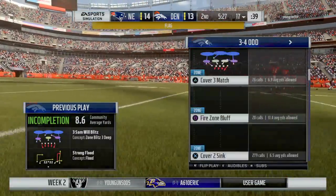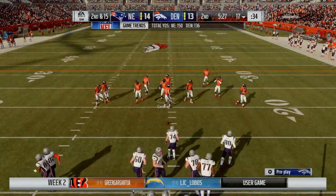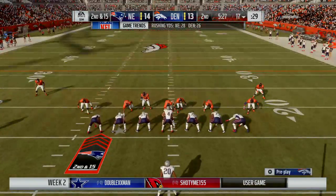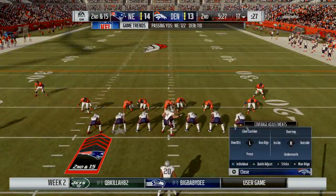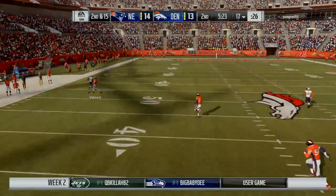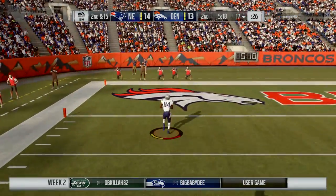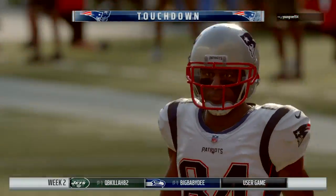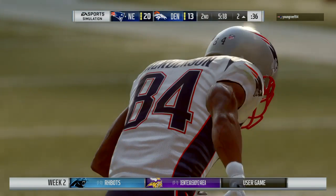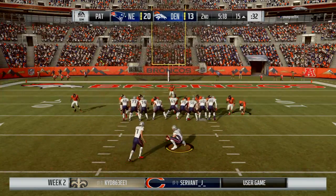And that'll set them back 5. And now after the delay of game, they're operating behind the sticks, 2nd and 15. Play action. It's Wilson. Launching one for Henderson. And that's caught inside the 30. And all the way in. Touchdown, New England. Making a hat trick for Russell Wilson. 3 touchdown passes now. And the Patriots are able to strike quickly for 6.